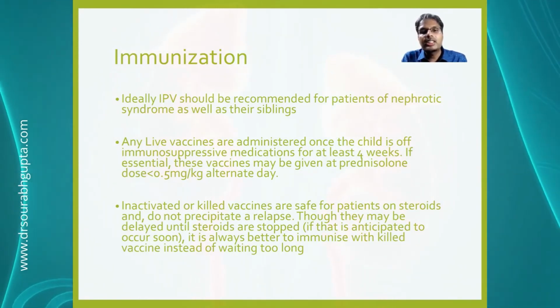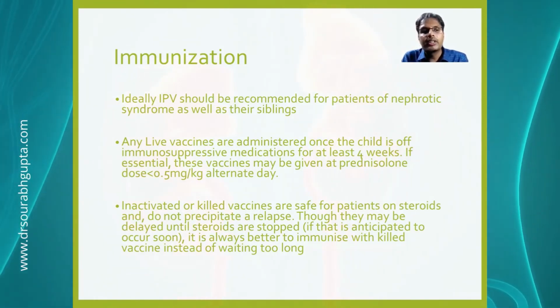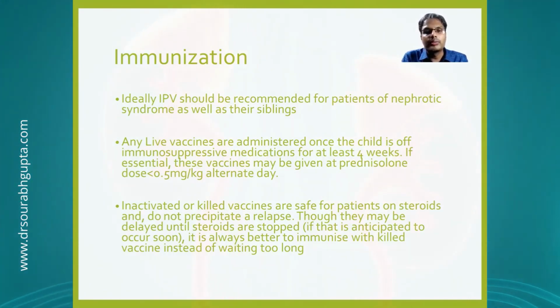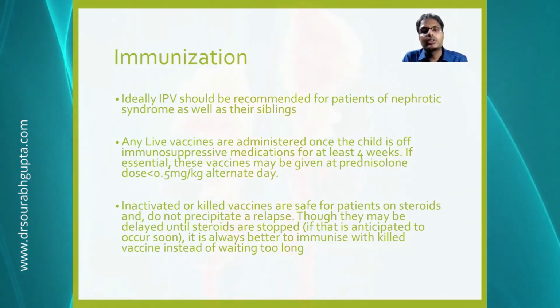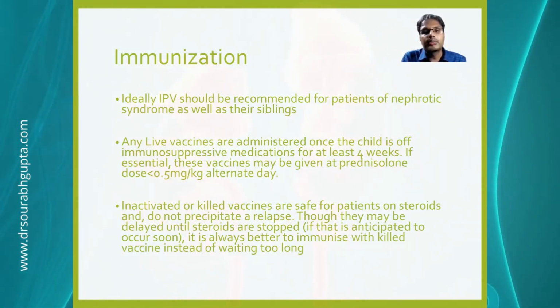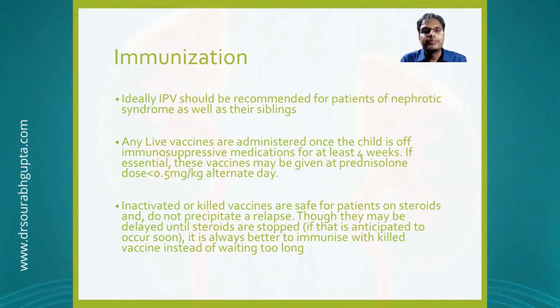Also, the influenza vaccine should be given yearly to all patients of nephrotic syndrome, given the increased risk of influenza. And it can be given even when the patient is on steroids, because it is a killed influenza vaccine, and it decreases the risk of influenza.